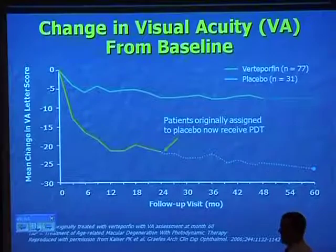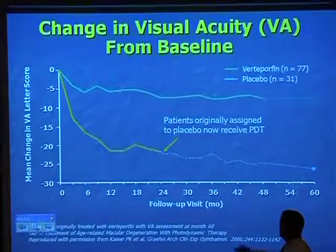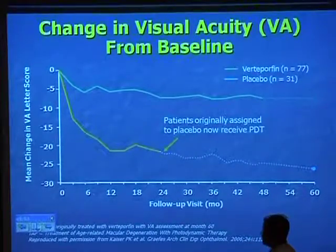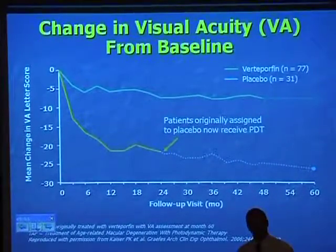But this is a graph that showed the difference between the people who got the medicine and got the treatment and who didn't. This is about a 5-year study. People who did not get the treatment, their vision dropped 20 letters on average within about 2 years. Now, what happened at 2 years, they found out that the medicine worked so well that they converted everybody who wasn't getting the medicine to getting the medicine, so it doesn't continue to drop off very much. But in actuality, the vision does continue to drop without treatment.